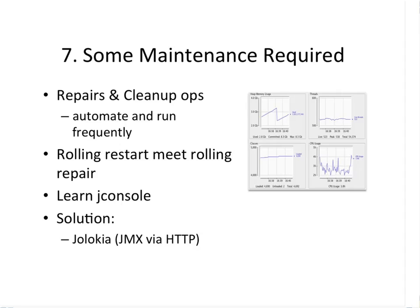Repairs are sort of a pain point, I think, for many in Cassandra. If you do them constantly, you're going to be better off. So what we do is the equivalent of a rolling restart. We do a rolling repair. We try to have one node either doing a repair or cleanup at all times. So it spreads the load out, and if we do it frequently enough, fewer ranges are out of sync, meaning less data needs to be streamed, which means less I/O.